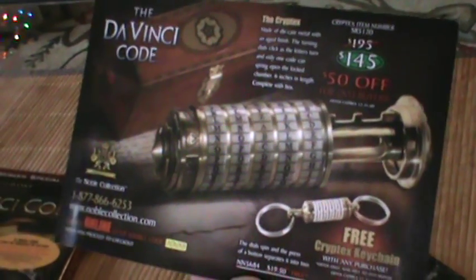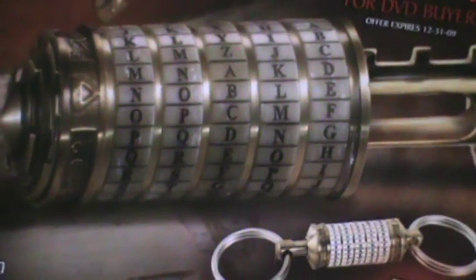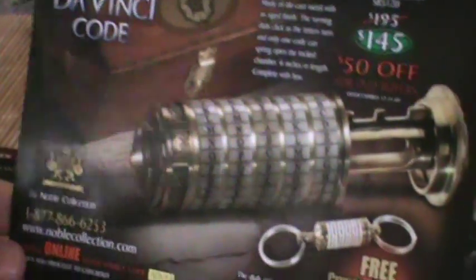Now, the Noble Collection, I think a lot of the stuff they make is really cool. They make the Lord of the Rings props. They exclusively make prop reproductions from movies. So that's where you can get Bilbo's contract, or you can get reproductions of the swords and the props from Lord of the Rings.